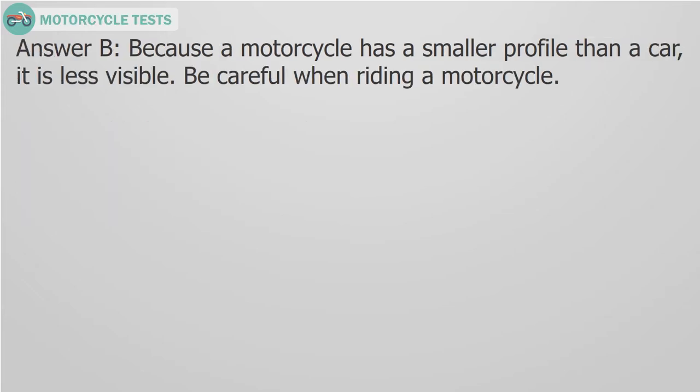Answer B. Because a motorcycle has a smaller profile than a car, it is less visible. Be careful when riding a motorcycle.